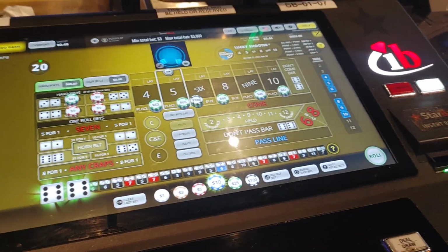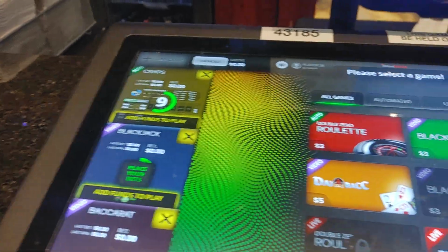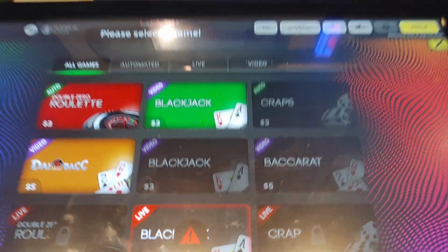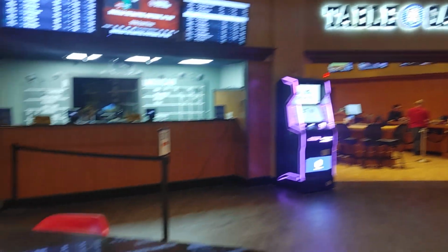33, 33, and 66. What's neat about these machines here is you can play blackjack, baccarat, and craps all at the same time. Like, you can play 3 things on one machine. And this is all they have: craps, roulette, blackjack, whatever this is here. 6 things. So you can have a drink, watch the game, go to the sports book, or go get some blackjack over there if you want.